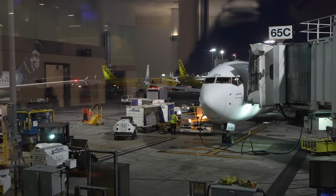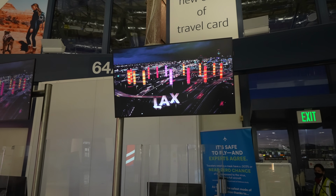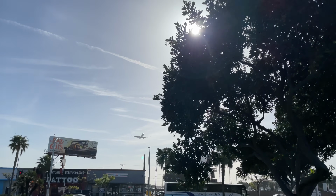And as promised earlier on, here are some beautiful airplanes landing as seen from the park next to In-N-Out Burger, a place I always have to stop by when I'm here.